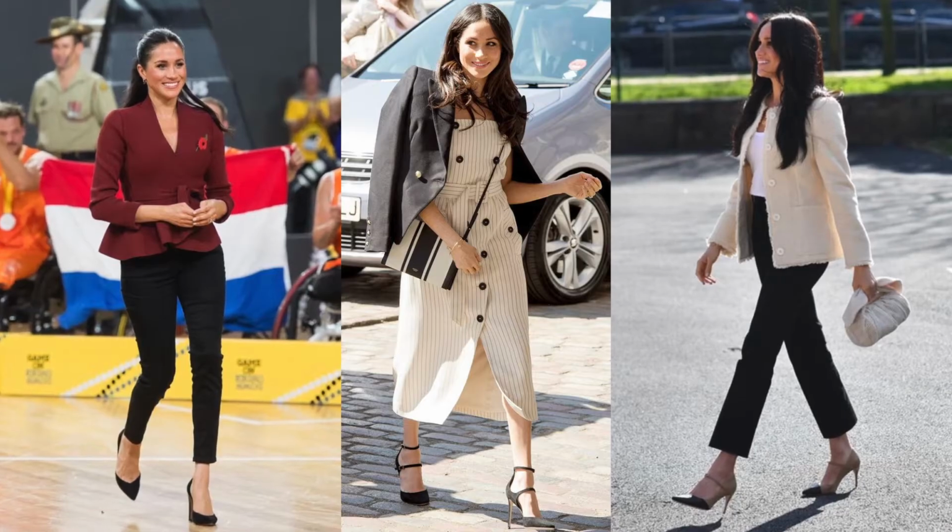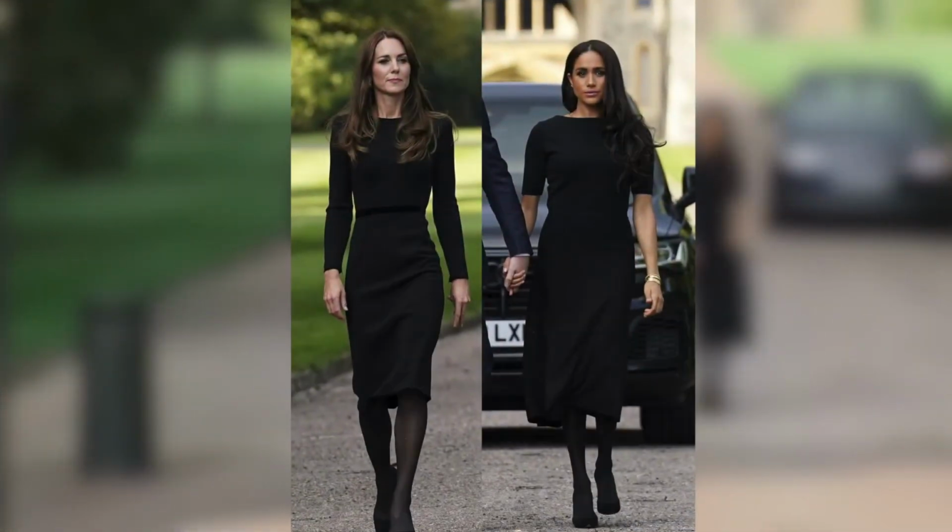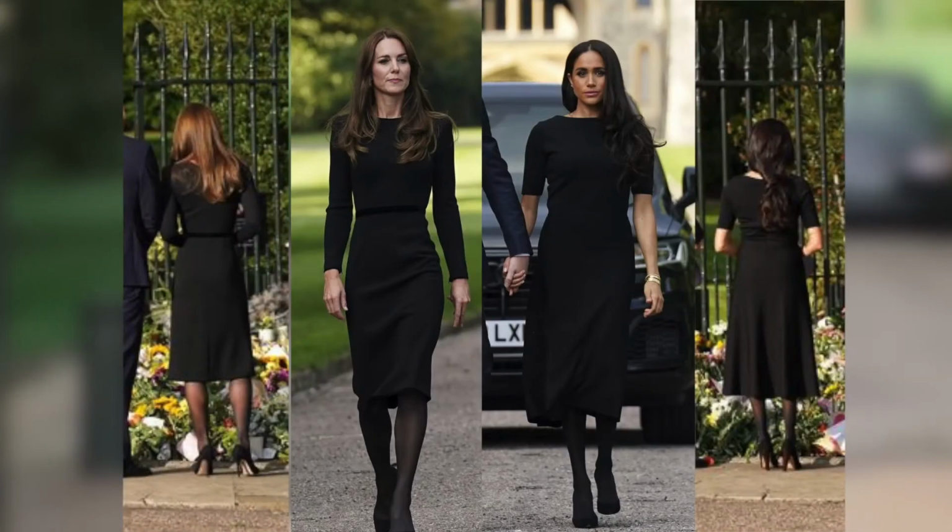Her legs are also beautifully long, and it didn't cross my mind that she had a short torso until I saw her side by side with Princess Kate. Wow, that was such a reality check for me because Princess Kate has a long torso. Side by side, the two ladies are complete opposites. You can see this after the Queen's funeral when they were both wearing black dresses, walking in tandem.